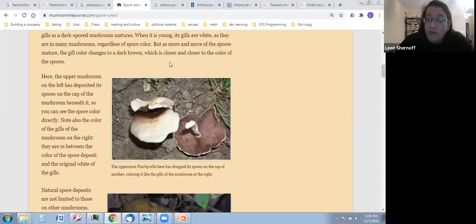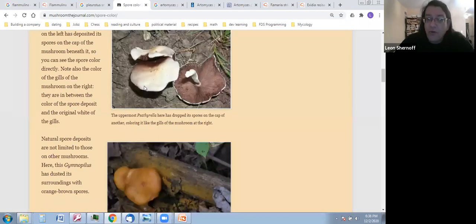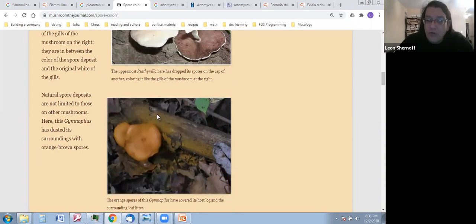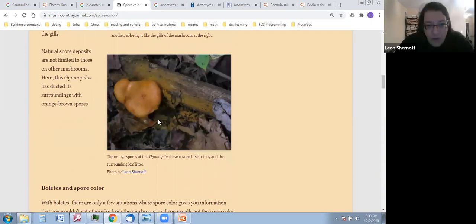The mushrooms will drop spores on neighboring mushrooms. So here, the left two mushrooms, one of them is dropping its spores on the lower mushroom. And so there's a spore deposit there. This mushroom here produces orange pumpkin colored spores, which are looking a little yellow in this photo, but they're all over the log and the leaves on all sides of it.